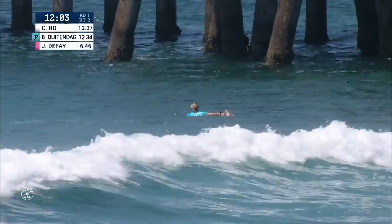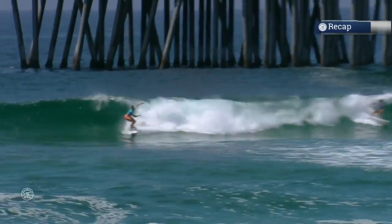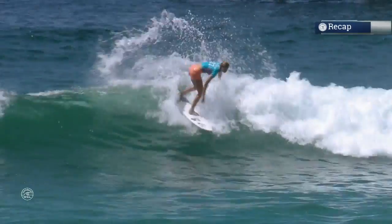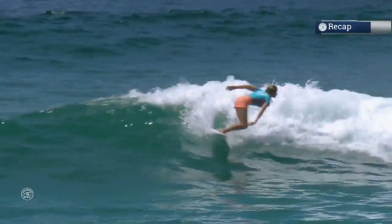Still looking for a 9.04 to take the lead. 7 minutes on the clock. We'll check out the heat recap. Bianca Buitendag has had some success here in the past. Looking loose on her backhand. Kicked things off with a solid score of 5.67.